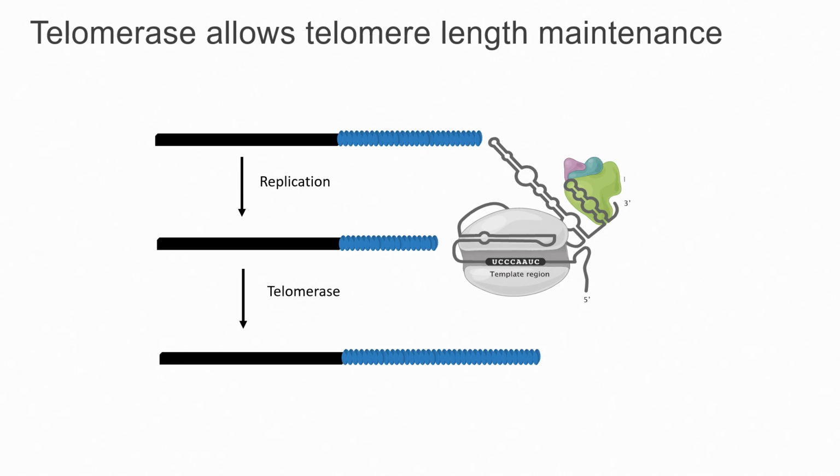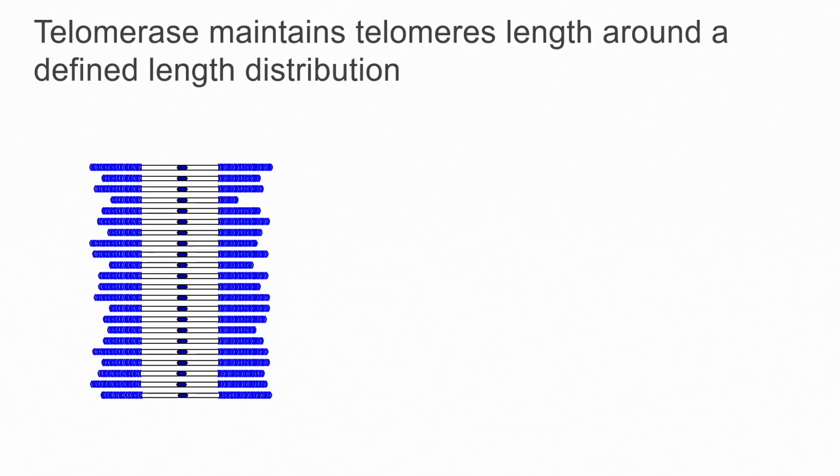So naturally what happens is that there's some shortening of the telomeres and then some lengthening, and some shortening and some lengthening. And the telomeres are maintained in this equilibrium over a period of time. There's an RNA component of telomerase, and there's also a protein component of telomerase that is essential for the enzyme activity. So telomerase maintains the telomeres around a defined length distribution.